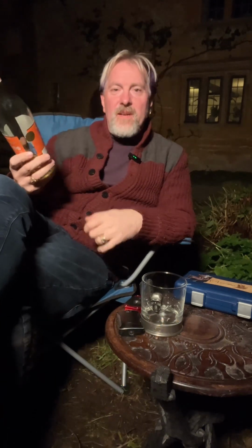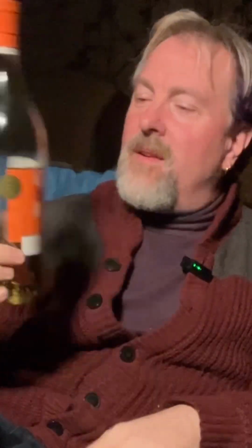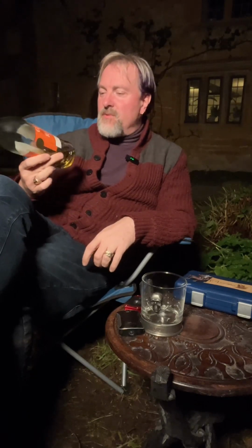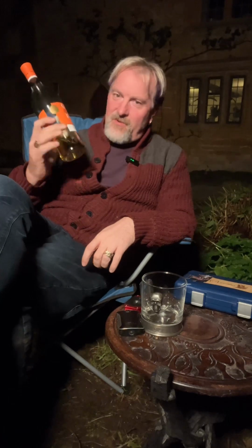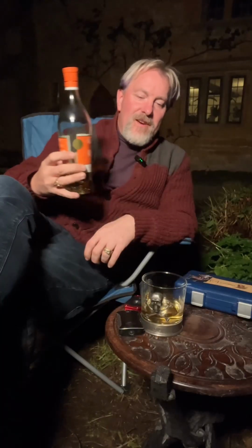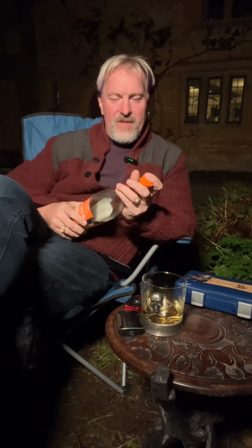Not going to be a long one because it's getting colder in the evenings. I'm just going for a quick little Glenmorangie number 10. So this is the 10-year-old. This is one of those whiskies that I really recommend if you're new to whiskies. It's a very easy, sweet little number, which I think is quite nice if you're just getting into it. You don't want that really heavy burn that you get with some.